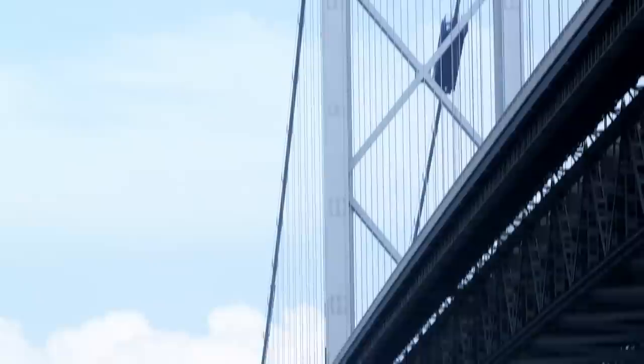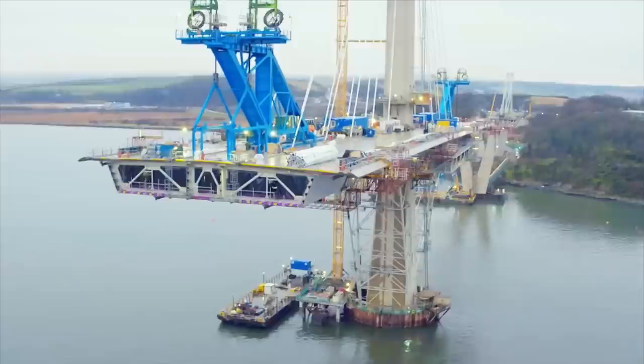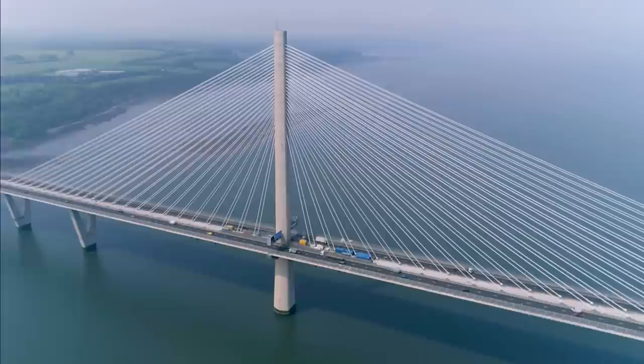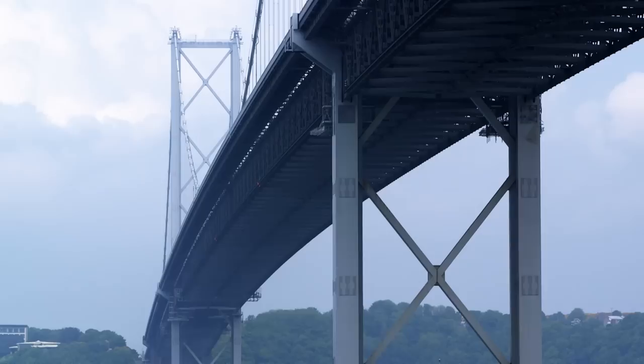The fix succeeded, but the volume of modern traffic was now too great. The radical solution was to build a brand new bridge. And in 2017, the epic Queensferry Crossing opened. Now, the Fourth Road Bridge carries only emergency vehicles and public transport, but at least it's still standing.